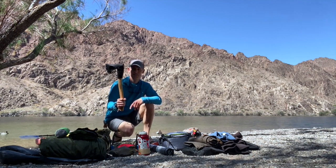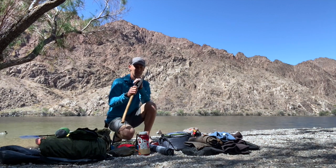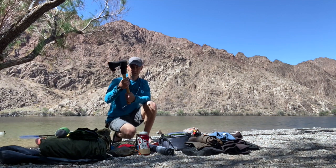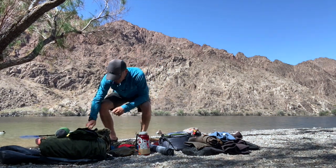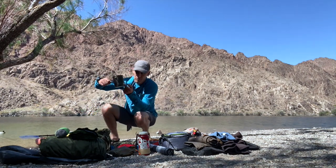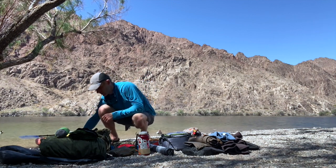New axe. This is a Holtz Brooks, and it is friggin' sweet. I almost didn't bring it because I didn't want to take a chance of losing it, but I just strapped it to the kayak and no worries. So that's going to be cool. Probably a little excessive for this trip, but I like it. I do have my cook pot. That is my Joe Robinette cook pot, and it's got Scout's logo on it. It's pretty sweet. Stainless steel.